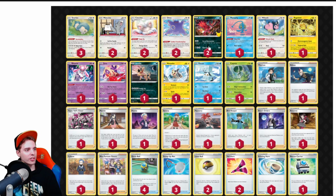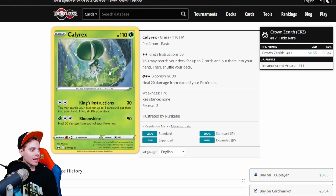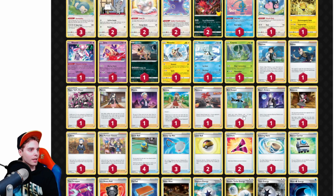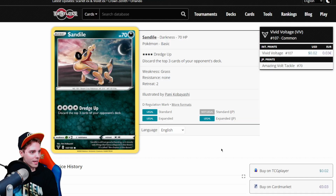Ditto control, the Ditto can transform into any Pokemon you want. This is the only new card I've seen so far from Crown Zenith. Crown Zenith didn't do all that well in the Orlando regionals here. If you don't know what this fella does, it is actually the Calyrex, allowing you to get 2 cards from the deck and put them in hand. So that could be a nice way you can... there's even a Sandal. What the hell wacky list is this?